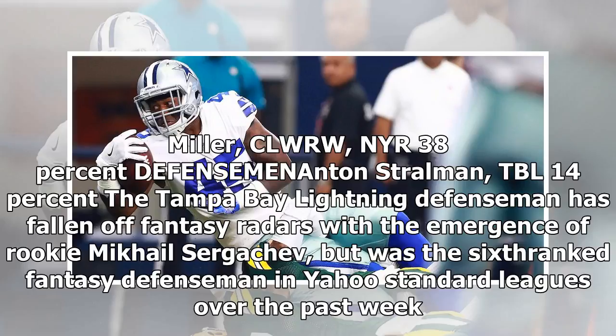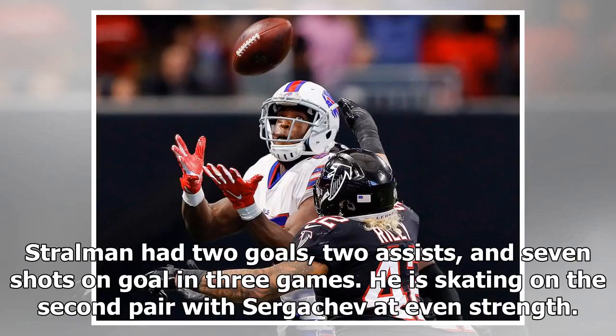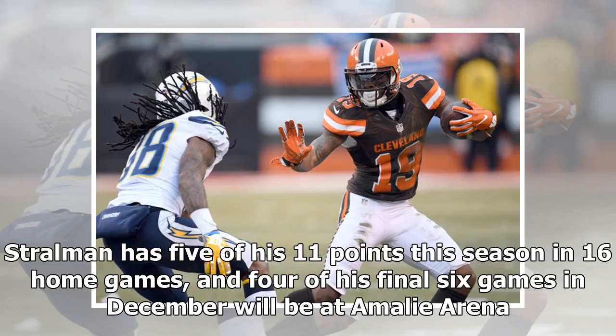The Tampa Bay Lightning defenseman has fallen off fantasy radars with the emergence of rookie Mikhail Sergachev, but was the 6th-ranked fantasy defenseman in Yahoo Standard Leagues over the past week. Stralman had 2 goals, 2 assists, and 7 shots on goal in 3 games. He is skating on the second pair with Sergachev at even strength. Stralman has 5 of his 11 points this season in 16 home games, and 4 of his final 6 games in December will be at Amalie Arena.